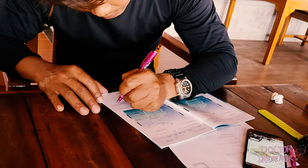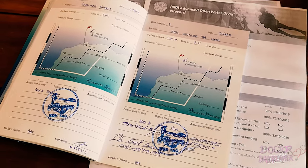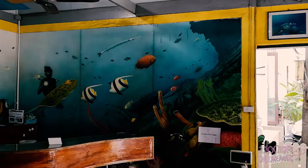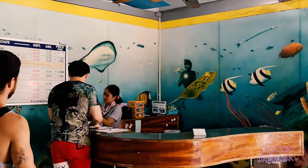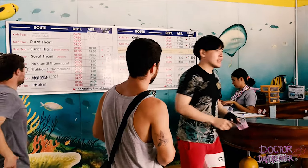Now my logbook has 9 dives already. And I'm sure there will be more than that. We also have lunch there at the resort. And after that, a car from the resort takes us to the pier. We are ready to go home.